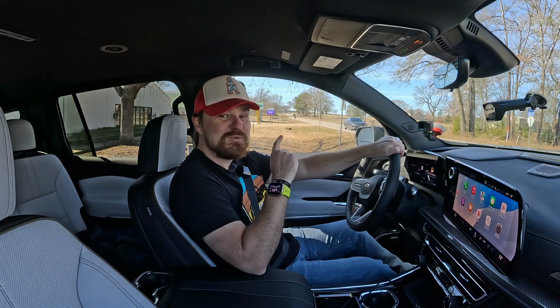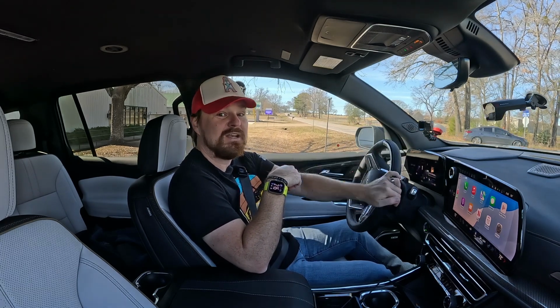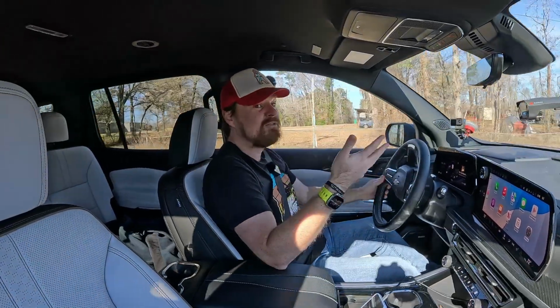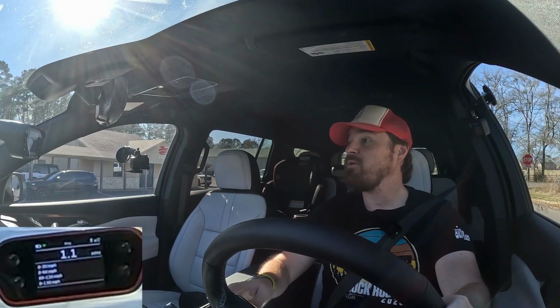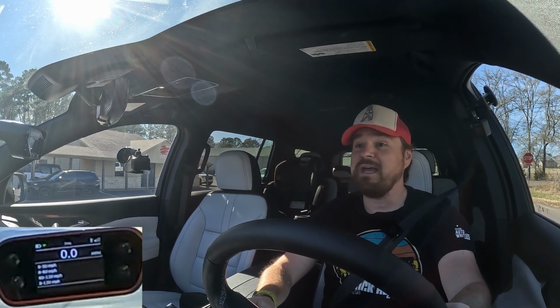Before we get going in this one, I do want to acknowledge we will be acceleration testing this one. And I am expecting, because it is front-wheel drive, better fuel economy numbers, but I'm curious what it'll do to my overall acceleration. I'm in normal mode right now. I am gonna brake torque it and see full on the brake, full on the throttle, and let's go.